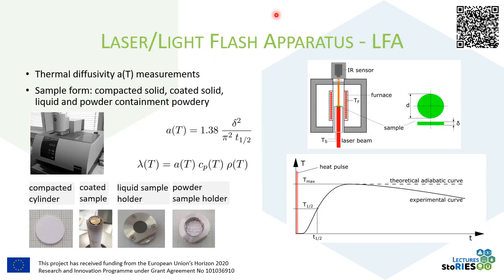The third method I want to show you is the so-called laser or light flash system or apparatus, LFA. This system is used to determine the thermal diffusivity of a material.